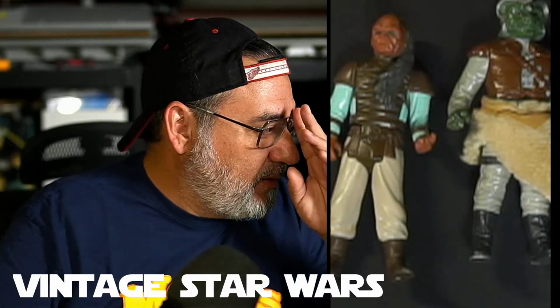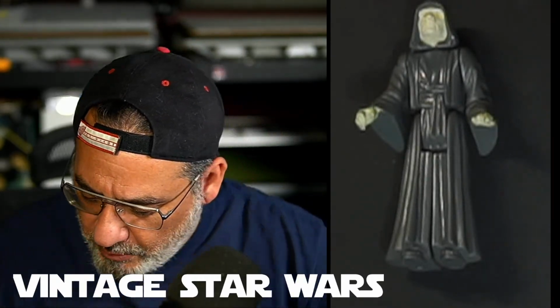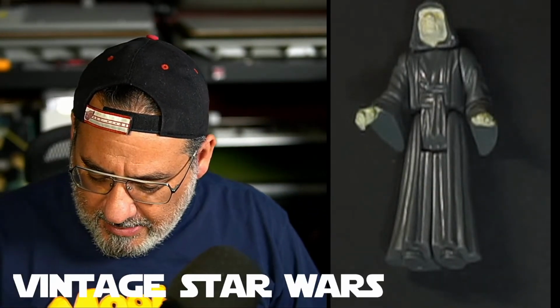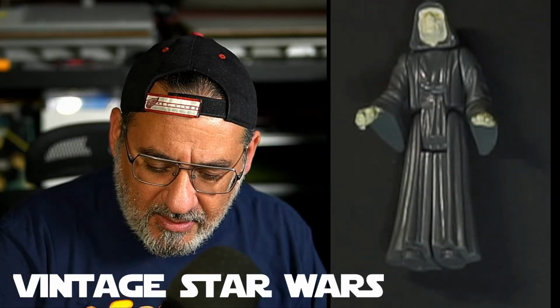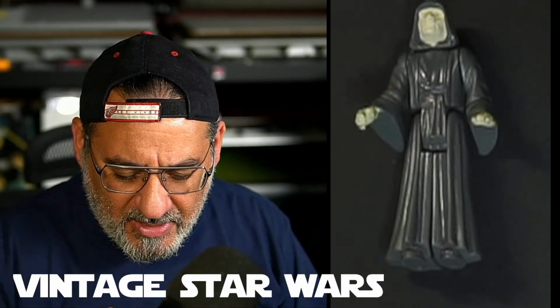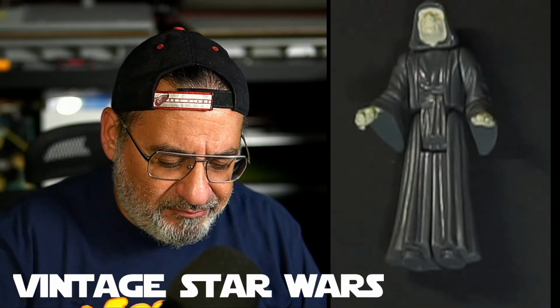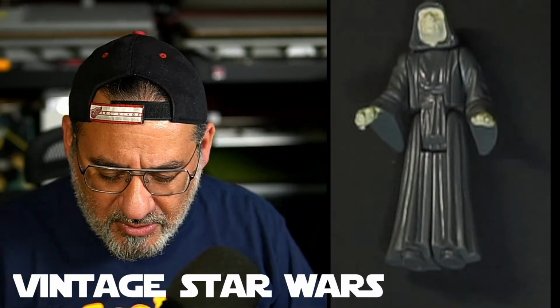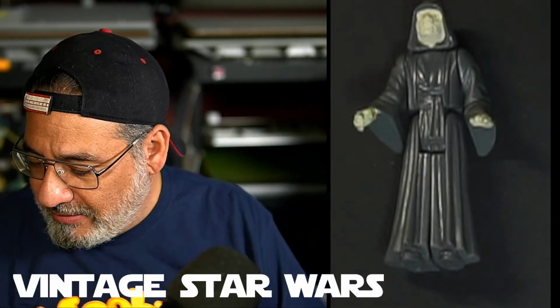We've got the Emperor. Gotta have Palpatine, and there he is. And there you have it, guys. 31 action figures. I'll probably give these guys a bath and then put them in little baggies and set them up at my shop, and they won't be very expensive. Like I said, they're in varying conditions. I'll check them. They'll probably be anywhere from $10 to $20, depending on which one's which. That's kind of how much they're going for now, I think, these figures.